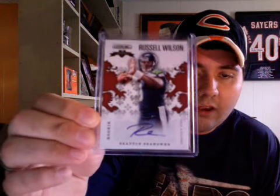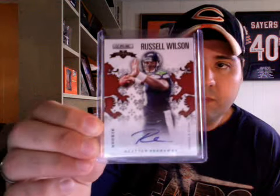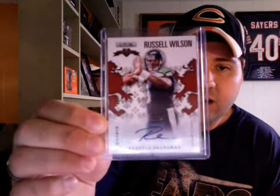which is already packaged up here. I'm sending that to my buddy Nick, Saints fan always, for his set he's doing. And then last, from Rookies and Stars Crusade, I got the Russell Wilson auto. So I have two of these now, so this one will be for trade or sale. And the Kaepernick and Dalton are also for trade or sale, guys, so if you're interested in those, let me know. This is out of 199, really nice card.